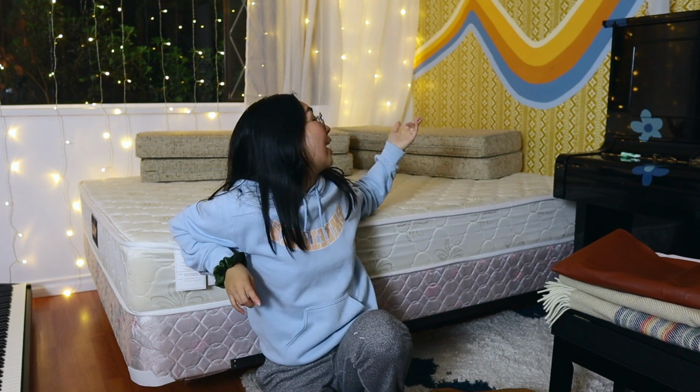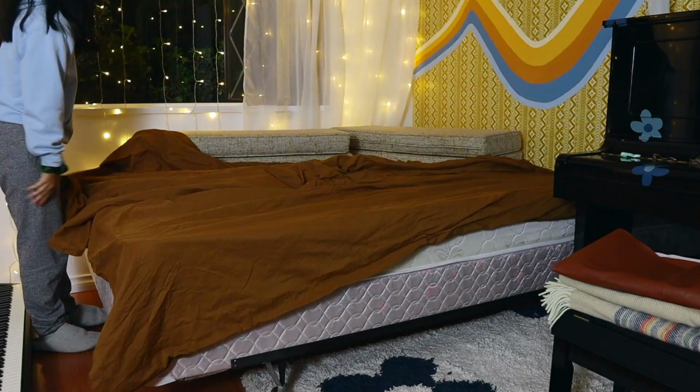Okay, here's the vision. I wanted to match it to the yellow of the wall, but that's a very difficult color to match, so I thought I might go for a brown leather looking thing. This is obviously not leather. This is actually a king size duvet cover. I'm just gonna see if it fits, and obviously I'm going to be throwing it in the wash and stuff.